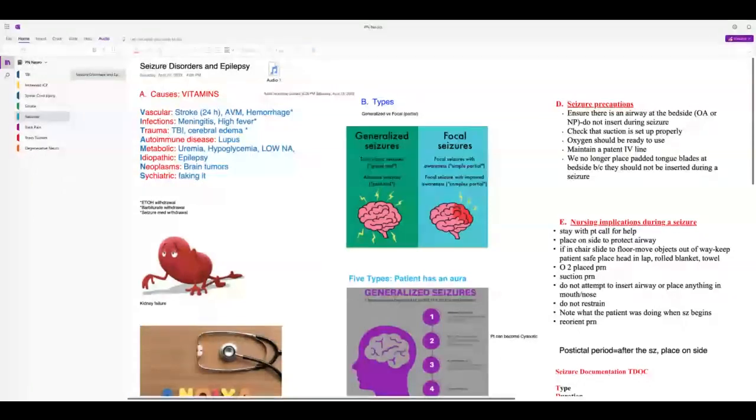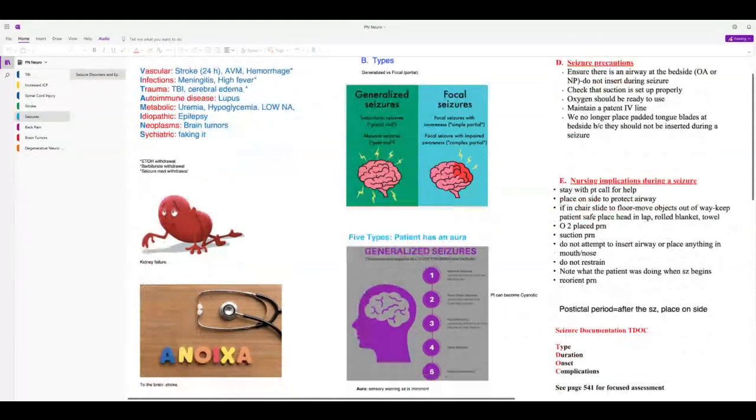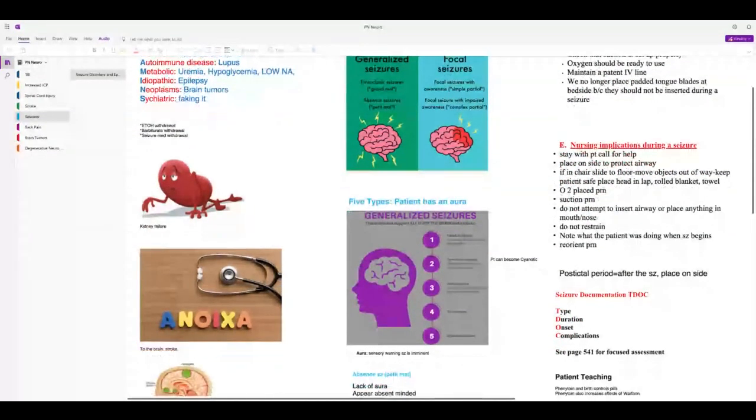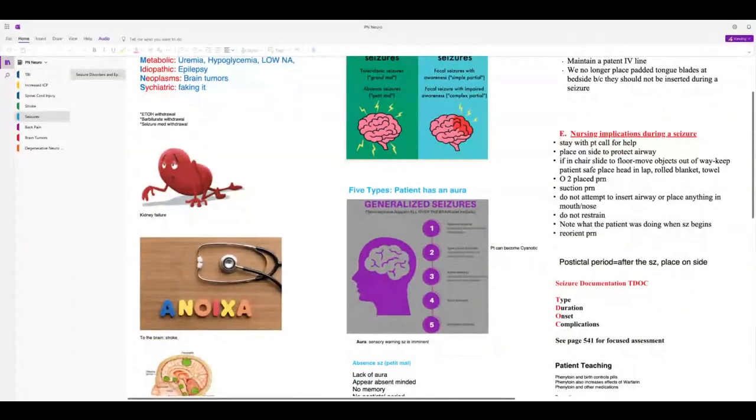You're going to have to reorient over and over, okay? So that's another thing you'll do. So in the post-ictal period, after the seizure, place the patient on the side and let them rest, okay? That's important. Your documentation, you can use the mnemonic TDOC. You want to document the type, duration, onset, and complications.